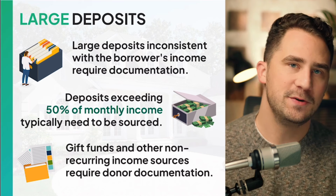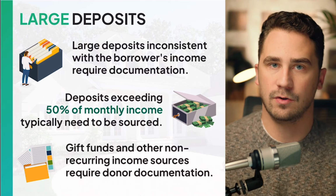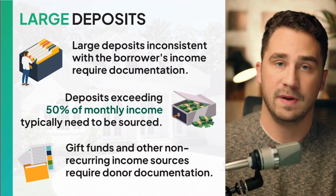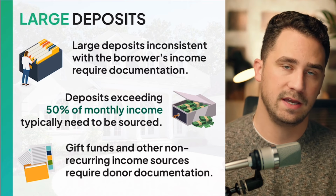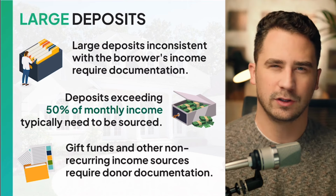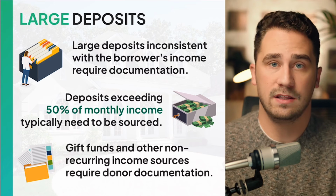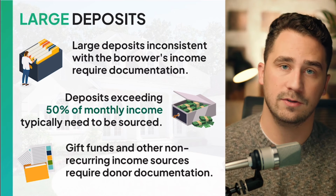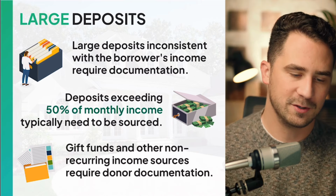Now, another big issue for FHA loans is large deposits. So when you apply for a loan, your lender needs to look at your bank statements. With FHA, they want to see 60 days, so 2 months' worth of bank statements. And there are a few different laws and reasons why they need this. But one, they need to source where you're getting the money from for your down payment and closing costs. They also have to make sure it's coming from an acceptable source.